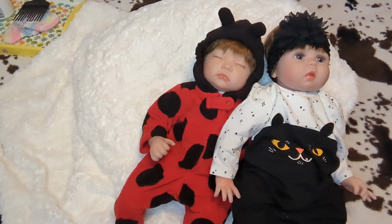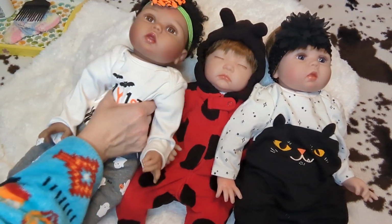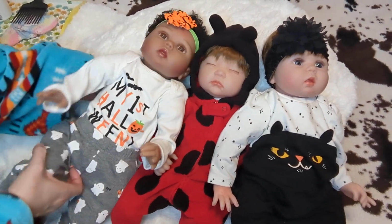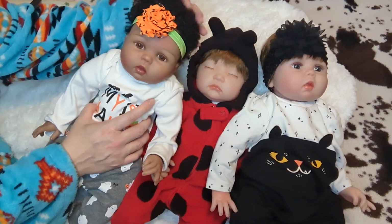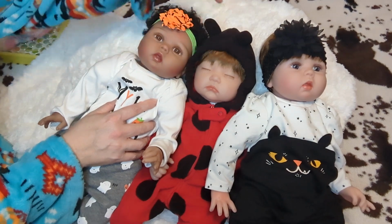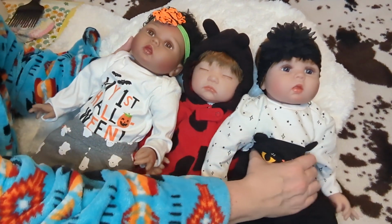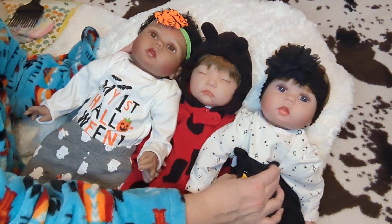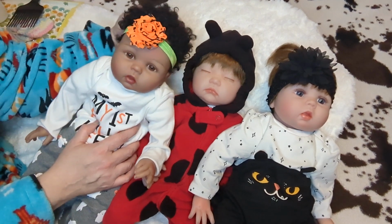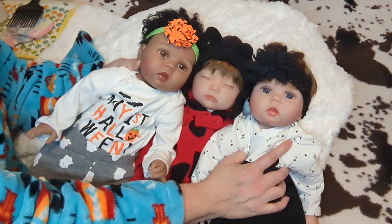And then we have Lucy. Lucy is the other Cherix triplet. So I have my Cherix triplet, and her outfit says, My First Halloween. So she's got her beautiful, soft, rooted hair. Now, for some reason, these two have wigs. So her hair is just a soft brown wig. Oh, sorry, she's not looking at the camera. And then Lisa has rooted hair, so her hair is actually a lot nicer than the other two. But they are all beautiful, sweet dolls.